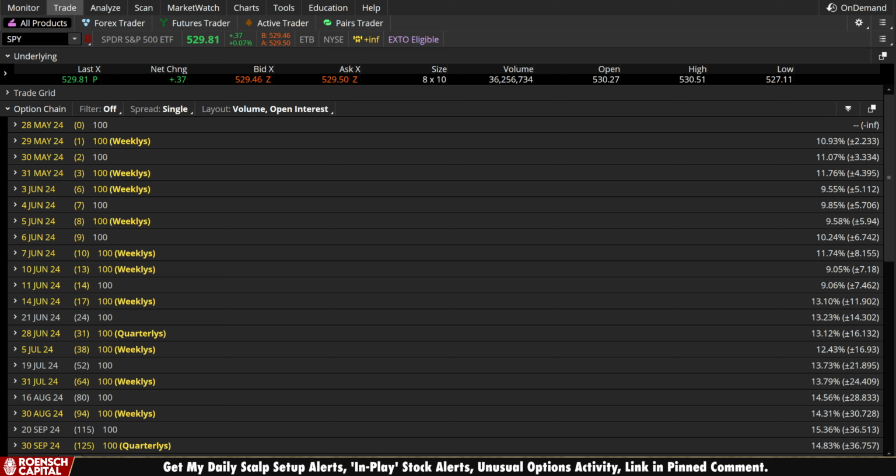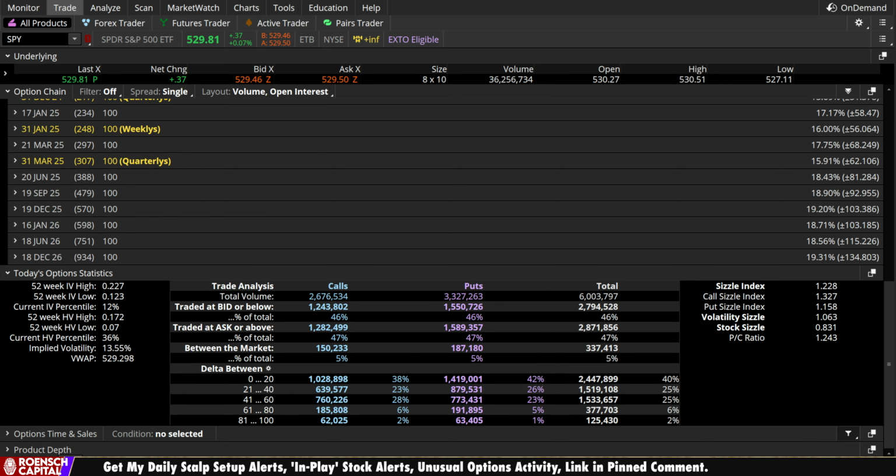But you might be thinking, okay, well, what about directional bias? Volume. 6 million contracts traded here today. 2.68 million were calls and 3.33 million were puts. Bearish bias on the overall ratio. If we break that down by time frame, the 0 to 20 delta range, those are the short-term speculators: 1.03 million calls and 1.42 million puts. Bearish bias out of the short-term speculators as well today.